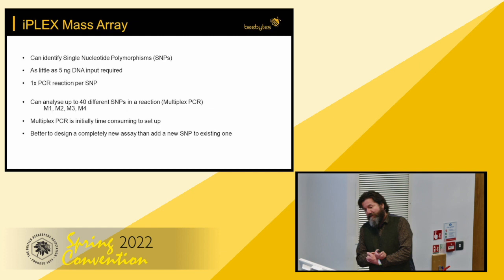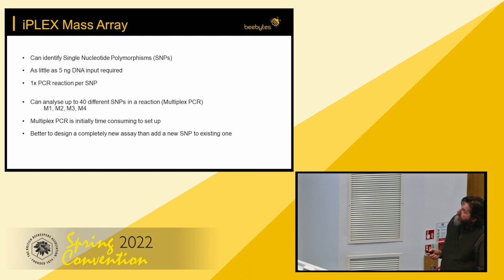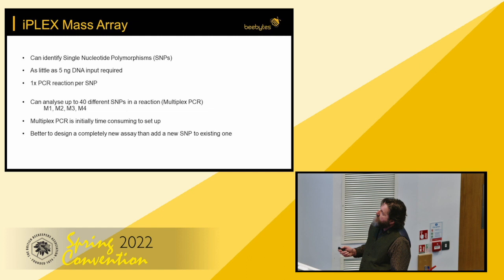Basically, you need to do one of those PCR reactions per SNP. And what you can do on the iPlex, and presumably the reason it's called Plex, is you can put a number of these PCR reactions in one tube. So basically you can analyse up to 40 different SNPs in one reaction tube. And this is called multiplex PCR.